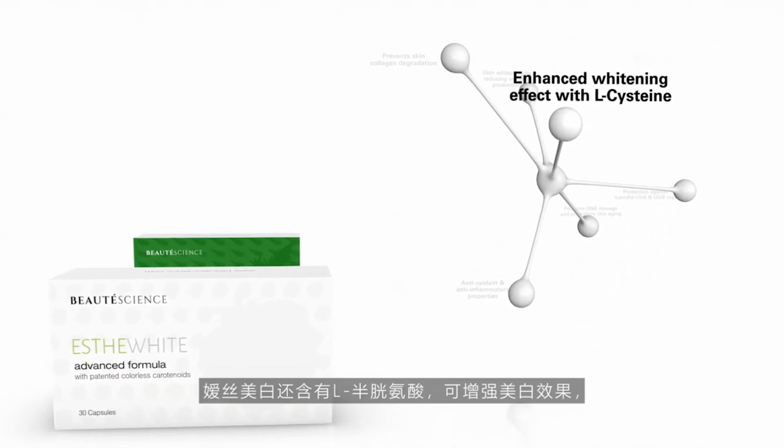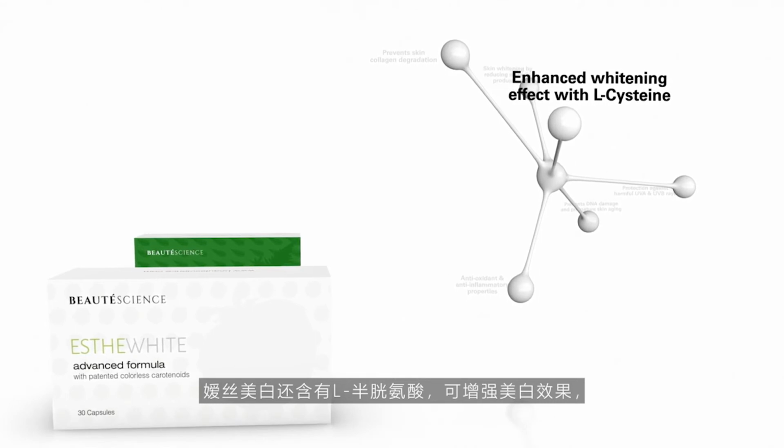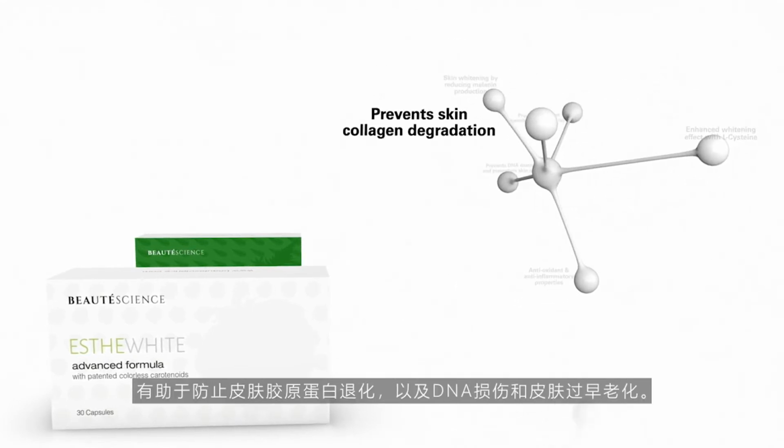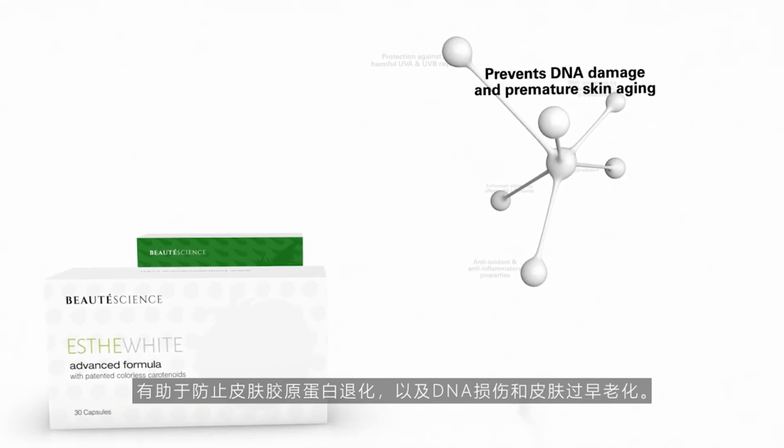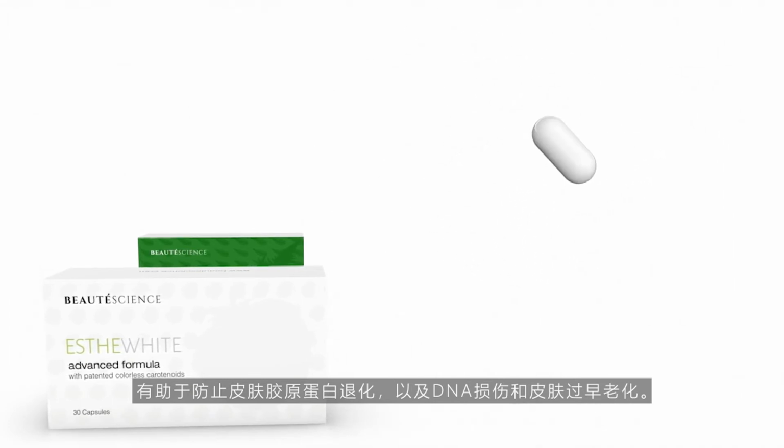Esthewhite also has L-cysteine for enhanced whitening effect, which helps to prevent skin collagen degradation and also DNA damage and premature skin aging.